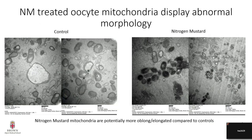And then when we look at electron microscopy, we see that the normal oocytes that are controls have mitochondria with normal forms. But when we look at the nitrogen mustard treated, we're concerned that maybe the mitochondria have been affected. And so how do we best study this? That's one of my current projects that we're still trying to figure out to this day.